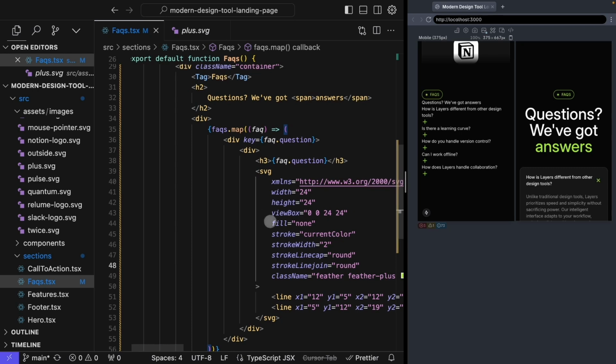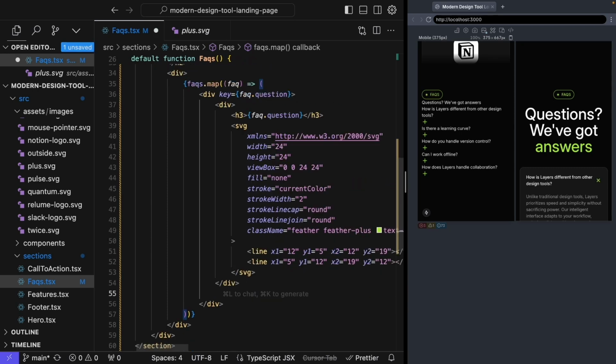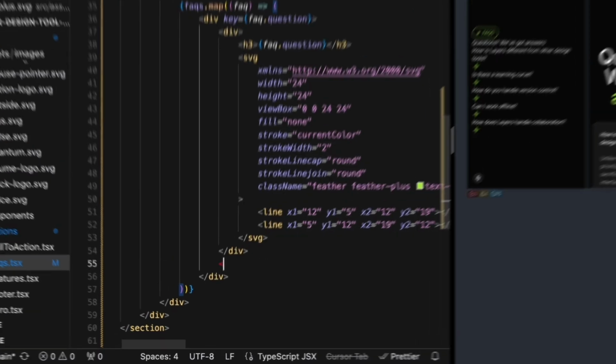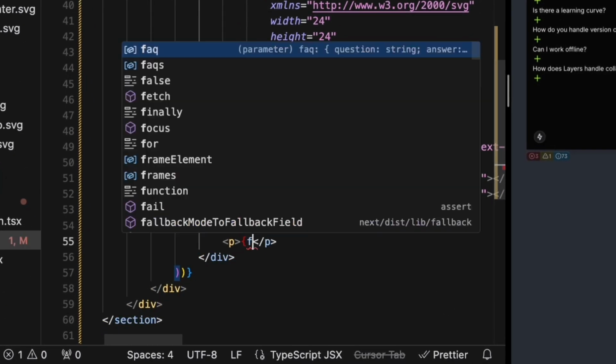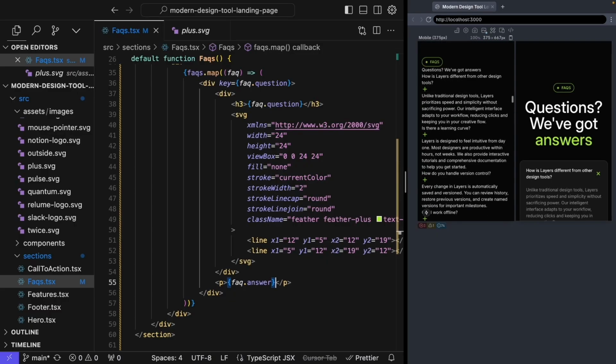And then below our title or our question, we are going to have our answer. So I'm going to go ahead and put that below this div in a paragraph, and we're going to say FAQ.answer. Now that we have all the content on the page, it's time for us to start styling it up.